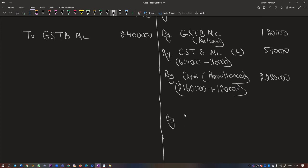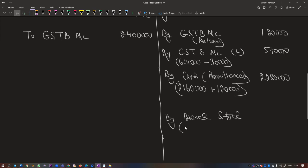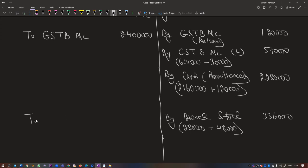By branch stock. The closing branch stock is 288 plus 48. 288 plus 48, 336. To stock reserve. Stock reserve will be 84,000.